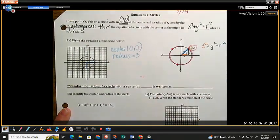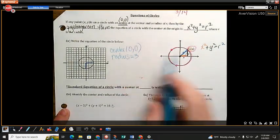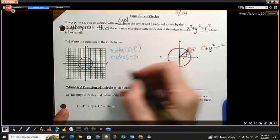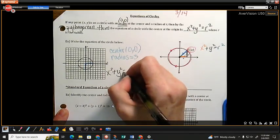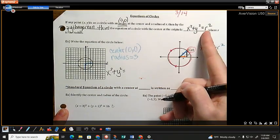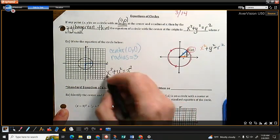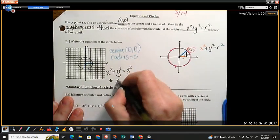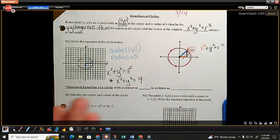You can use these now to write your equation. If my center is at the origin, what should my equation look like? x squared plus y squared should equal, what's my r? 3, and it should be squared. And then, of course, you have to simplify, right? So that would be x squared plus y squared equals 9. That is the equation for that circle.